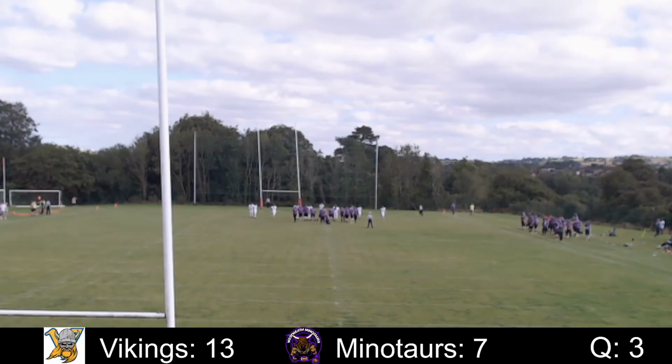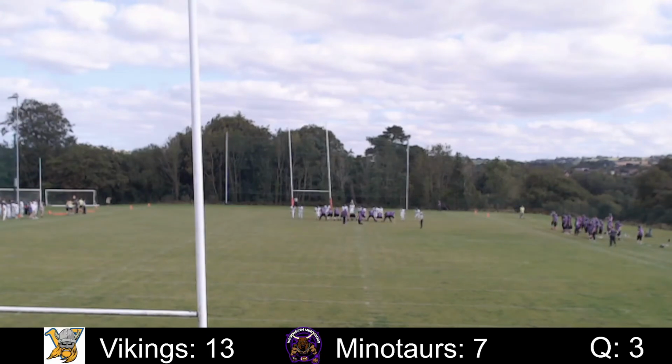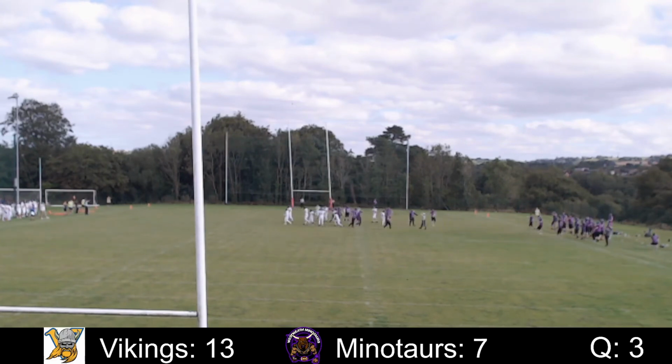Kicking field goal, looks to be. Minotaurs going for the three. Haven't been very successful so far. Missed field goal, but they made PAT. Ball snapped. Oh, bad snap. Ball recovered, covered by the Vikings. Flag on the play. We'll look to see what the story is.